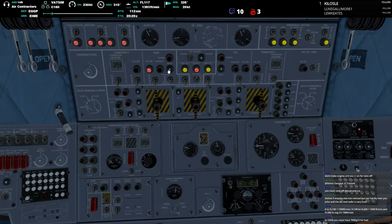Golf X-ray Yankee, report downwind for runway 27 with intentions for consecutive circuits. We'll call, Golf X-ray Yankee.